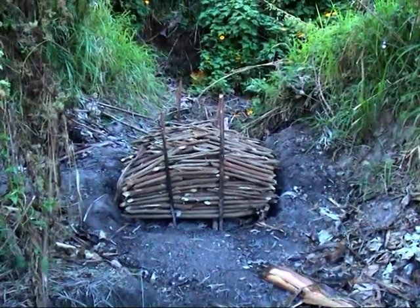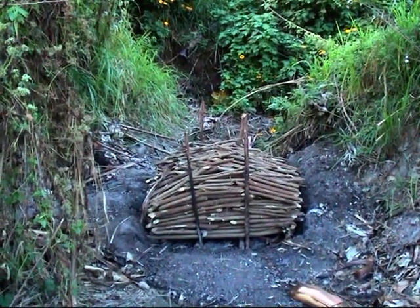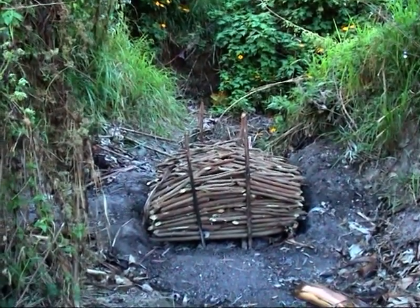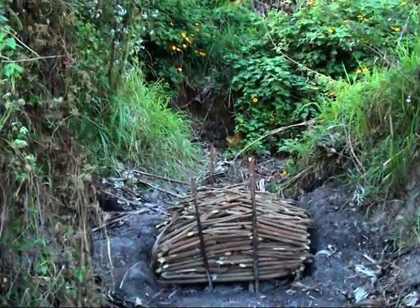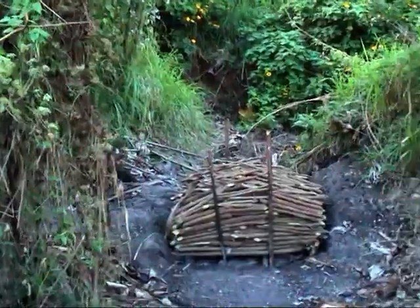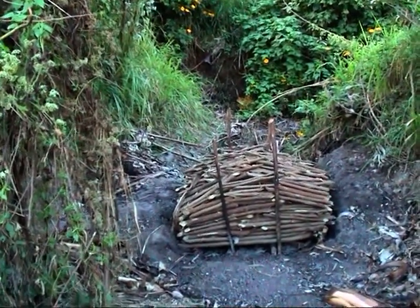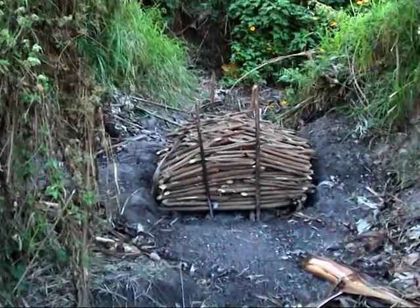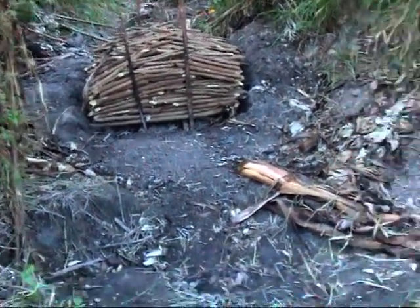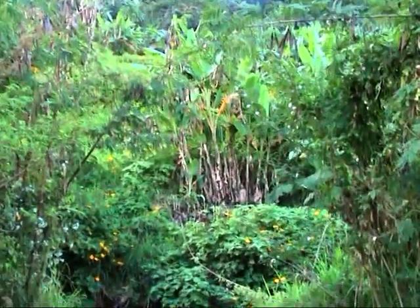Just come across this. This is the commencement of a charcoal pit. They cut all these sticks, they cover them with green weeds, banana leaves, and then set a fire so that it doesn't actually burn, but just smoulders away, drives off all the volatiles that are in the wood, and lo and behold, you got charcoal. You can see from the blackness of the soil around that it's not the first charcoal pit they've done.